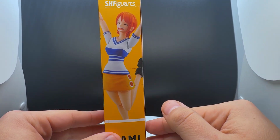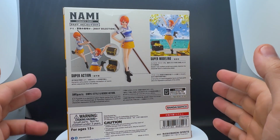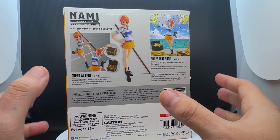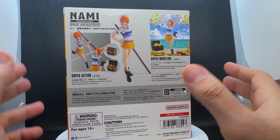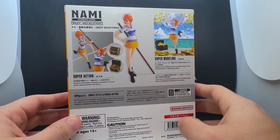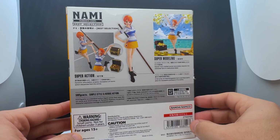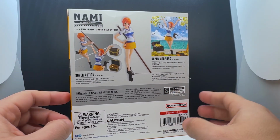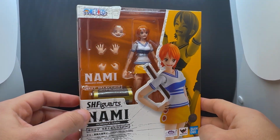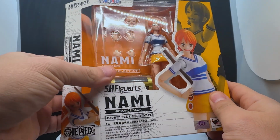Again, nice window. What I love, what I'm going to keep promoting, at least for Figuarts, is the articulation and the super action, super modeling that they have for their figures. You can see that it does come with a treasure chest. If you know Nami, you know that she loves money. Should probably sell Chopper for money. Probably not, but wanted just to say that. So yeah, it's a clean box. I kind of love the artwork that they do for Figuarts. Well, let me get this open here.